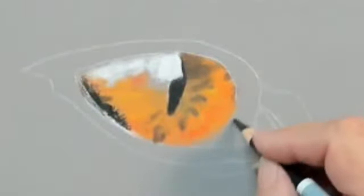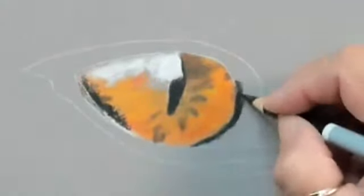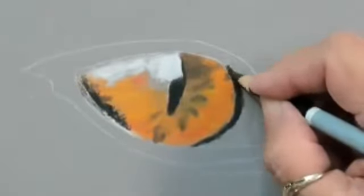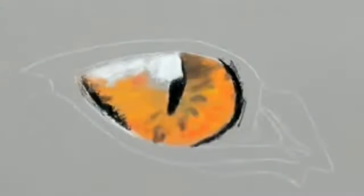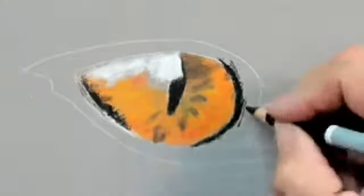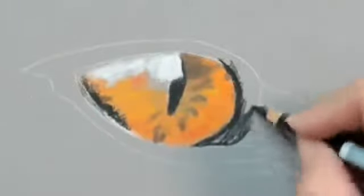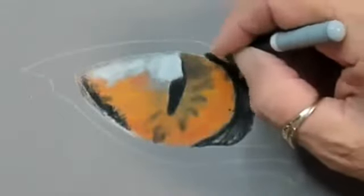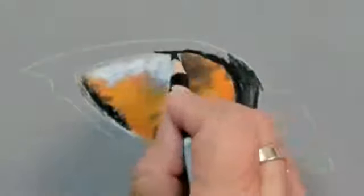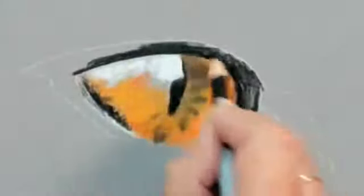Alright, I might start to block in some of this dark around this. I always like to get the dark in around so I can actually start to see what the contrast is. It's such a dark photo. I do have it on my computer actually, but it's pretty much just as dark on there, so I think I'll get it blocked in, and then I can add some detail with a grey or another brown. This is quite a big eye actually.